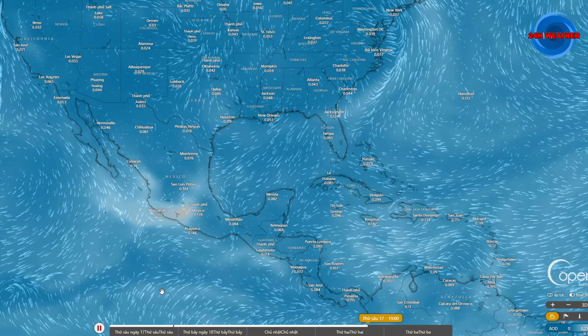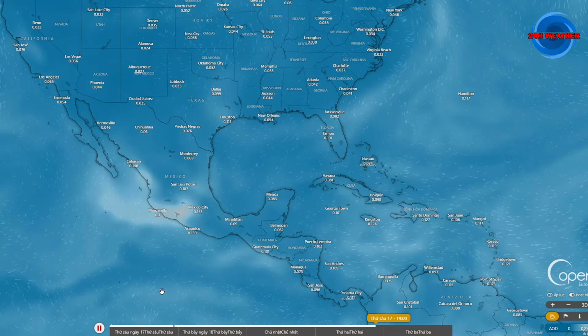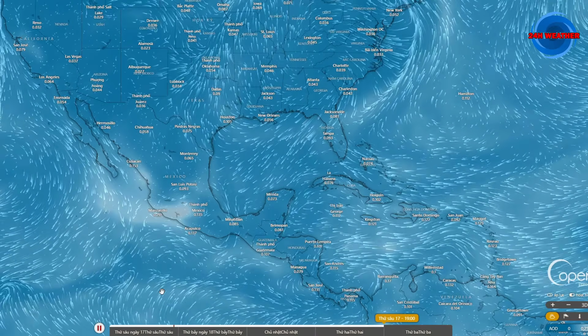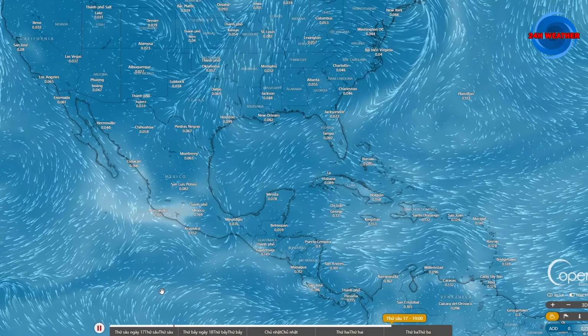When ensemble models are combined, both Euro and GFS show a prominent development signal within 7 to 10 days. But the spread of position and direction remains large. One cluster favors the eastern central Caribbean and early northward motion. Another stays at lower latitudes and drifts west longer.